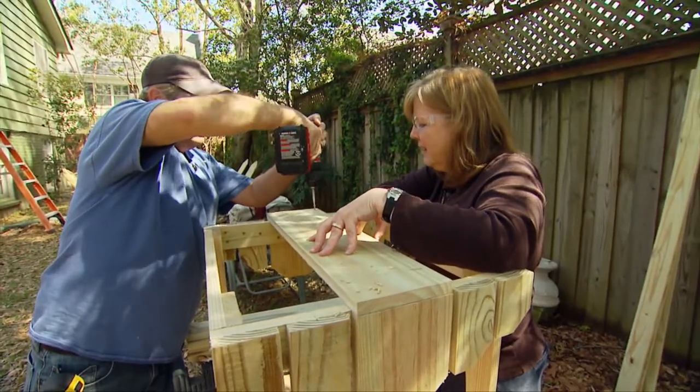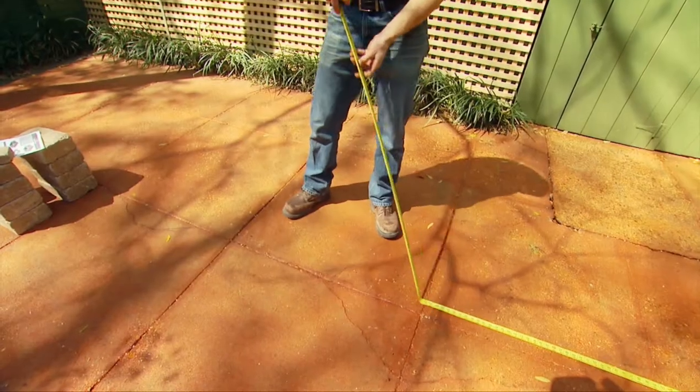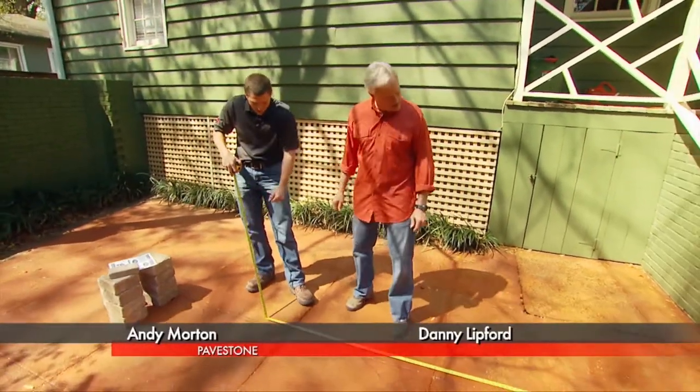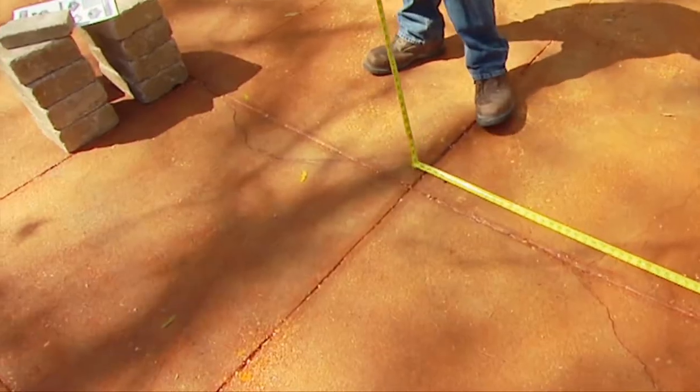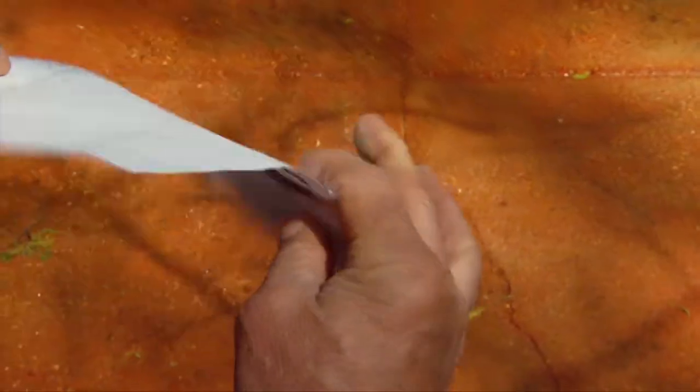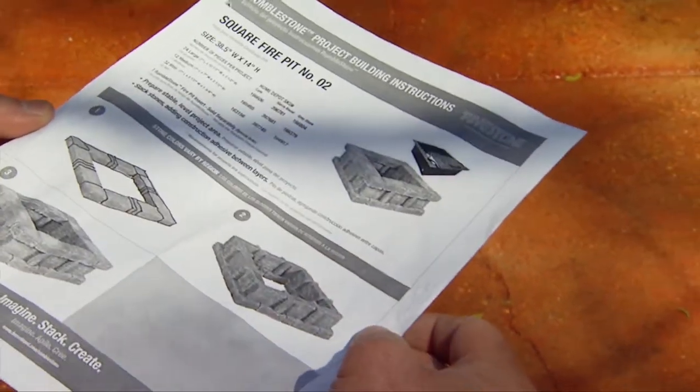Andy and I are getting started on another addition for the patio, a fire pit. All right, Andy, what do you think? Well, it looks like right here in the center of the patio, we've already got a grid line laid out with the marks in the concrete. So we'll start right here in the front. The minis right there, the little guys. Mm-hmm. You can kind of see there on the directions.